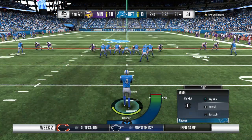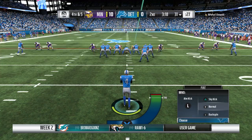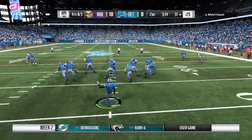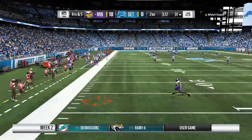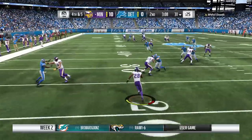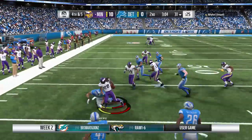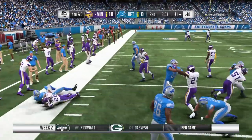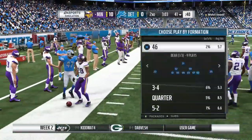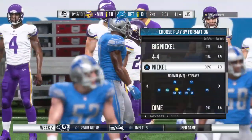Here's Matt Bosher now as he's on to punt for Detroit. He's been a busy man here in this first half as he gets it away. This is taken at the 15. And now running right through it. An excellent return that time, 26 yards. And the Vikings will take over here 1st and 10.